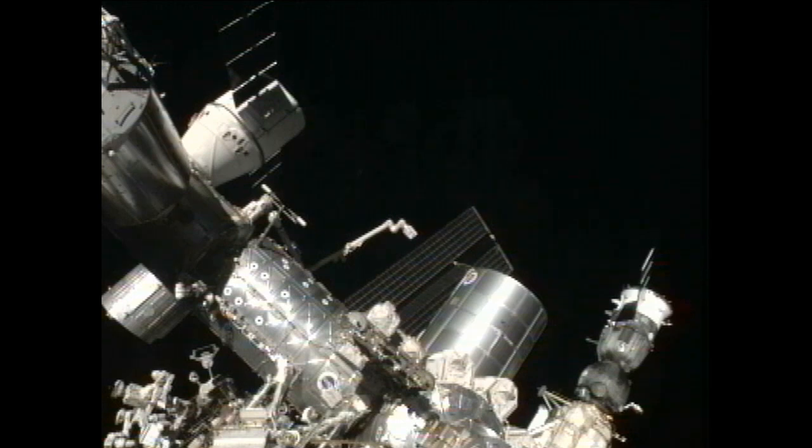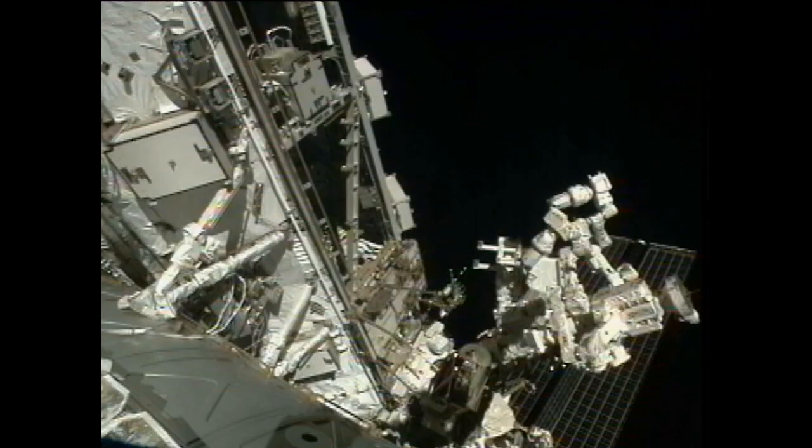That is where they will stay until this summer, when Chris Cassidy and Luca Parmitano, as part of Expedition 35, will go outside and conduct a couple of spacewalks. This first one will be focused on a variety of things, including moving those grapple bars from that temporary spot over to the S1 and P1 truss. These 2 grapple bars would be used in the event that one of the station's radiators needed to be replaced.